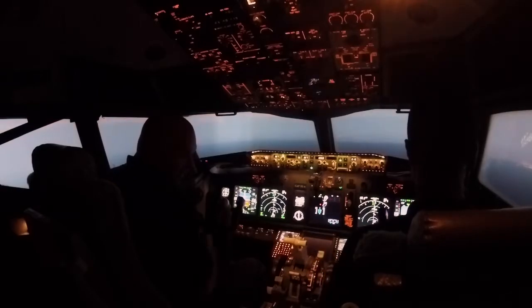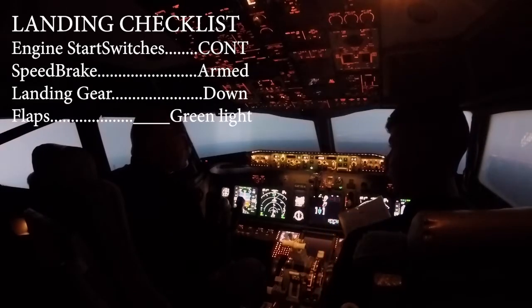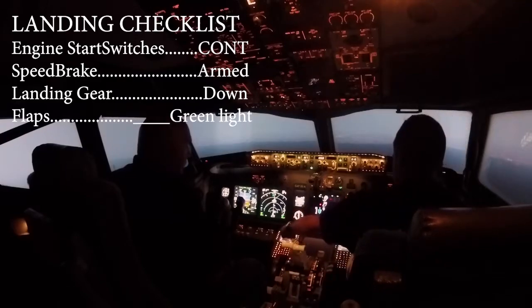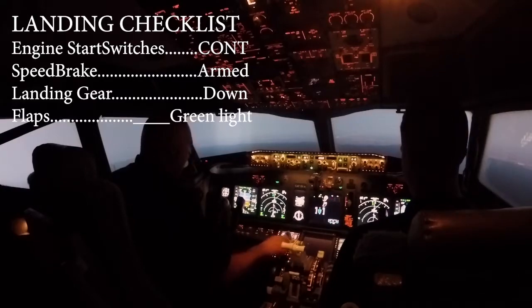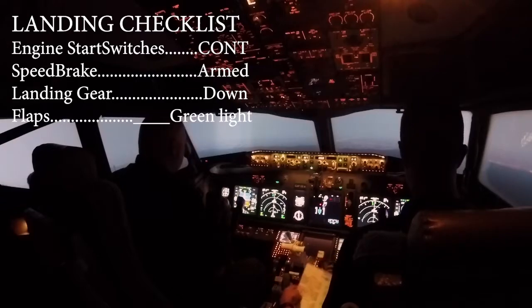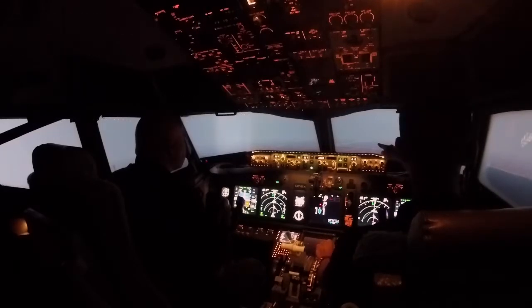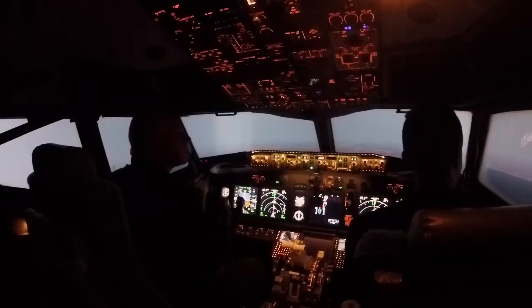Okay, can I have the landing checklist, please? Sure. Just hold at the gear and do everything up to the gear. Engine start switches, continuous. Speed brake, arm, green light. The landing gear we're going to keep up for now. Yeah, just hold at the gear. And flaps 5 for now. Stabilizing at 3000. That's the 427. Yep. See the runway, actually, just here on the right.